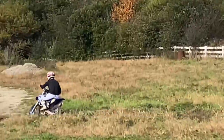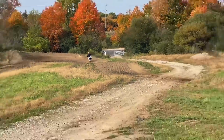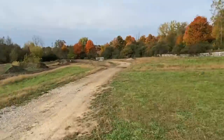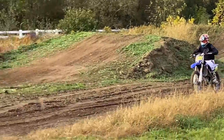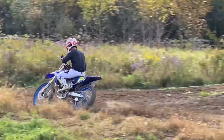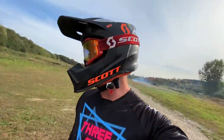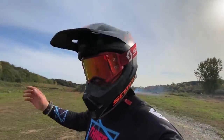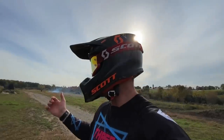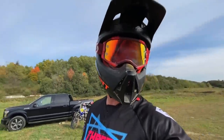Dallas is getting her dialed, hitting the jumps. I'm glad this track is finally cleaned up. I don't know if you guys remember last year. The last few years, I was so busy with traveling and life, I just had no time, I had no equipment. And now that the guys are bringing their kids out, Ty's got the skid steer, so he's been a huge help.